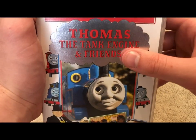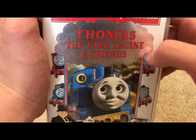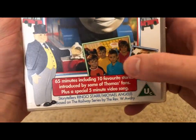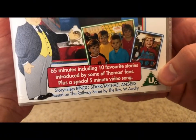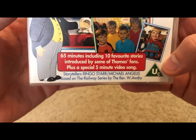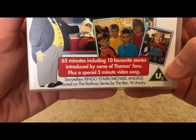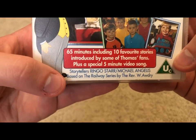Here we have the Thomas & Friends logo in a metallic silver with the red letters still present. Then here we have Thomas, James, Gordon, Henry, and Sir Topham Hatt. Then here we have some Thomas fans. And then here we have the UK rating, and our storytellers are Ringo Starr and Michael Angelis. And it says right here, 65 minutes including 10 favorite stories introduced by some of Thomas's fans, plus a special 5-minute video song based on the Railway Series by the Rev. W.